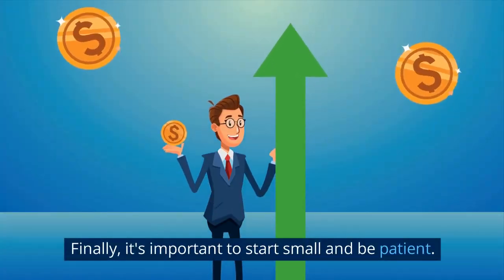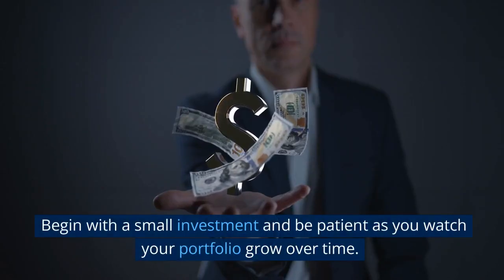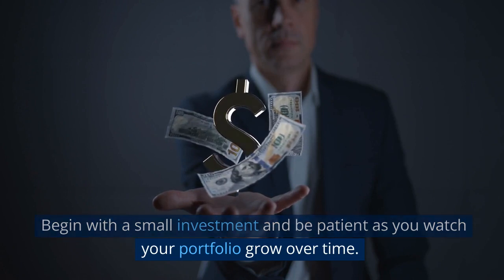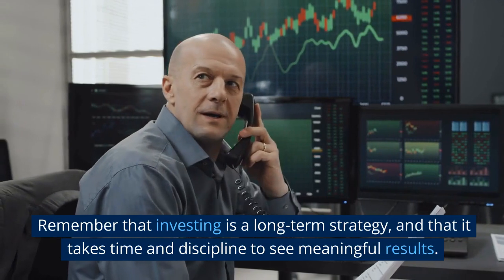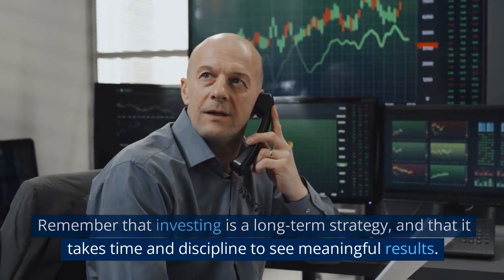Finally, it's important to start small and be patient. Begin with a small investment and be patient as you watch your portfolio grow over time. Remember that investing is a long-term strategy and that it takes time and discipline to see meaningful results.